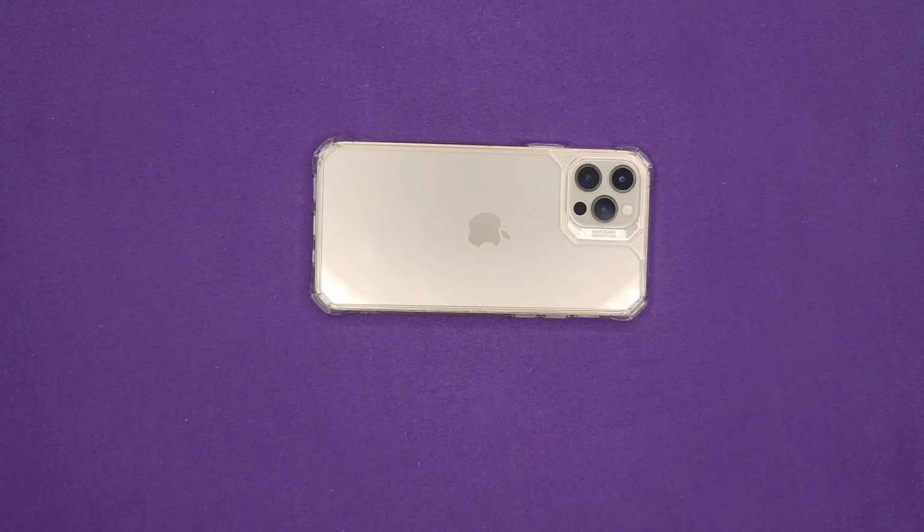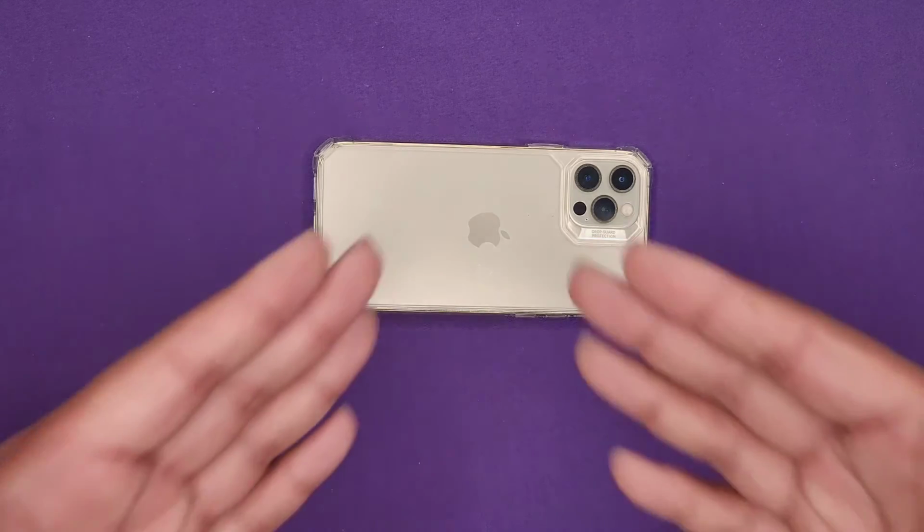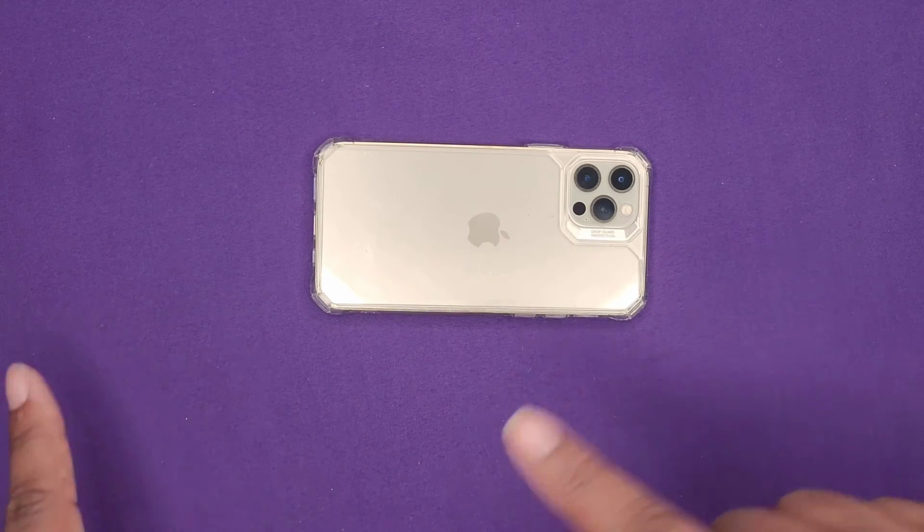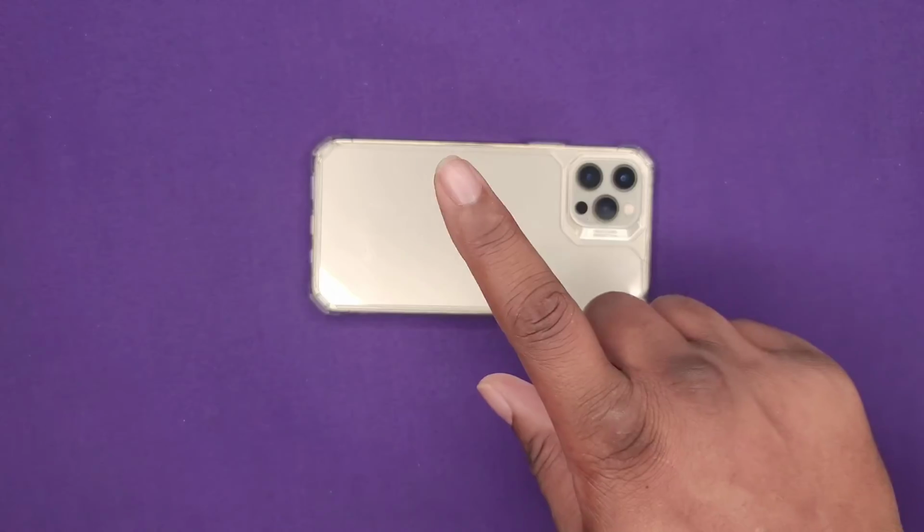Yeah, it has an extra camera. Yeah, it has the LiDAR sensor. So if AR is your thing and you're really using LiDAR, or AR or anything like that, I would say go ahead and get this phone. But I don't think that the $200 premium is worth it.